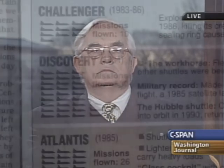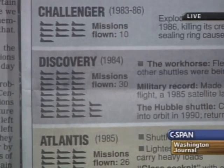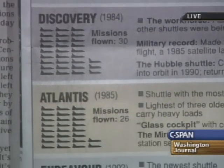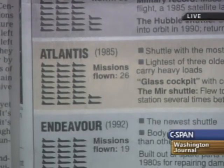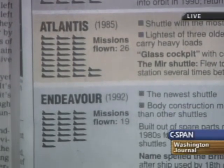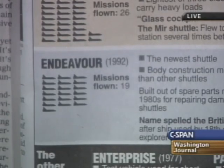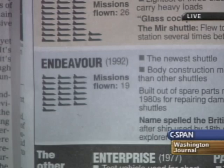Thank you, caller. Let me just go through the 3 that remain. Discovery, which was built back in 1984. So far, it has flown 30 missions. Atlantis, which went on the launching pad in 1985, has flown 26 missions. And the Space Shuttle Endeavour, the most recent of the Space Shuttle aircrafts, now 10 years old, 11 years old, went on the launch pad in 1992. It has flown 19 missions.